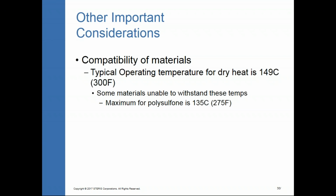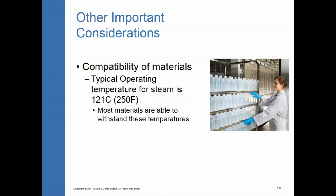So you may need to adjust your temperature to accommodate those materials, which will then result in longer cycle time. So if the material can withstand the humidity, the pressure, the vacuum, the steam temperature is lower, 121 degrees C or lower, and most materials can be sterilized at that temperature. And if not, then the temperature can be lowered. But if it is lowered, then remember the cycle time will be extended.